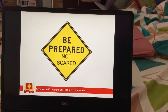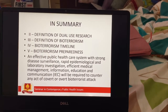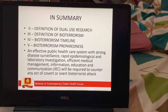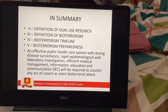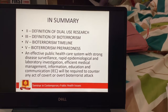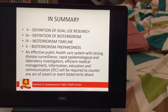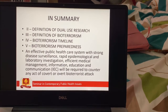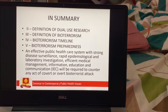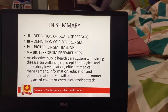Be prepared, not scared. In summary, I have discussed the definition of dual-use research and bioterrorism. I have discussed the bioterrorism timeline and how to prepare during a bioterrorism attack. An effective public healthcare system with strong disease surveillance, rapid epidemiological and laboratory investigation, efficient medical management, information, education, and communication will be required to counter any act of covert or overt bioterrorist attack.